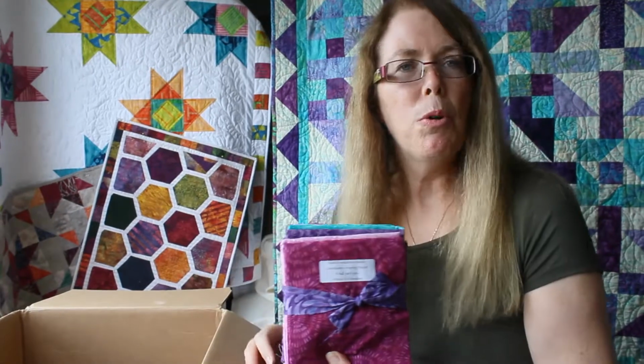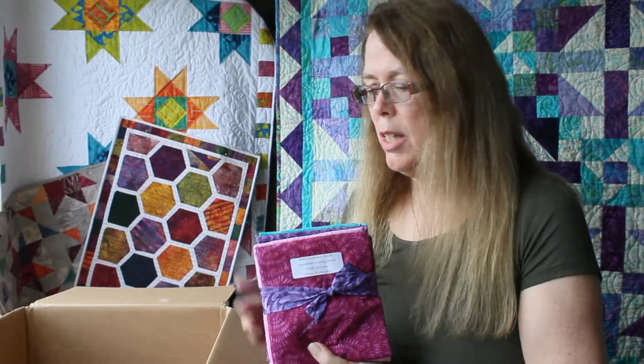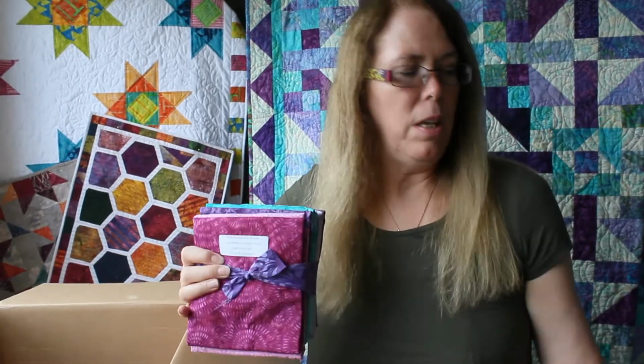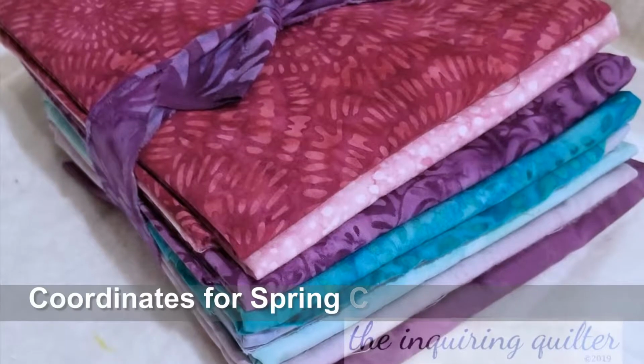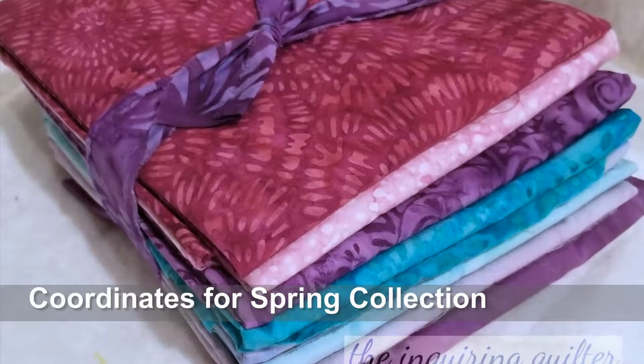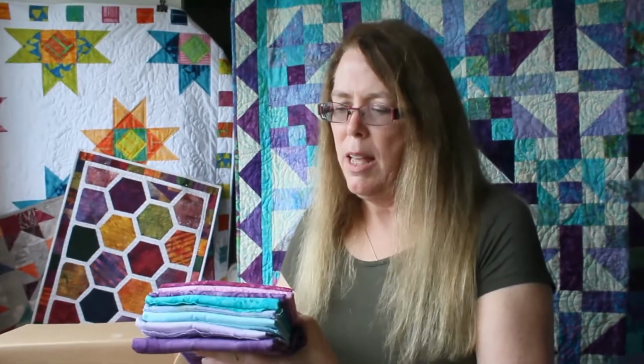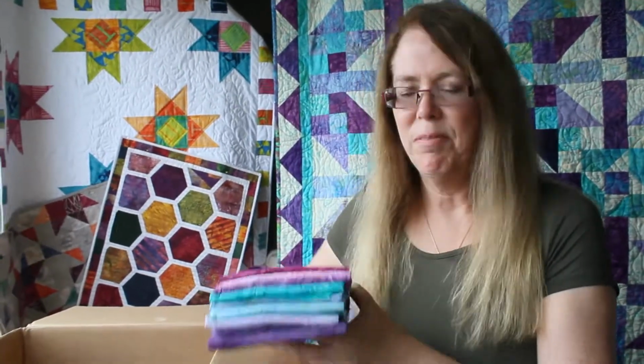Here's some more batik foundations. This time these are designed to coordinate with the Electric Desert collection. Again, lovely teals and purples and almost kind of pinky colors. They've given me 8 half-yard cuts.